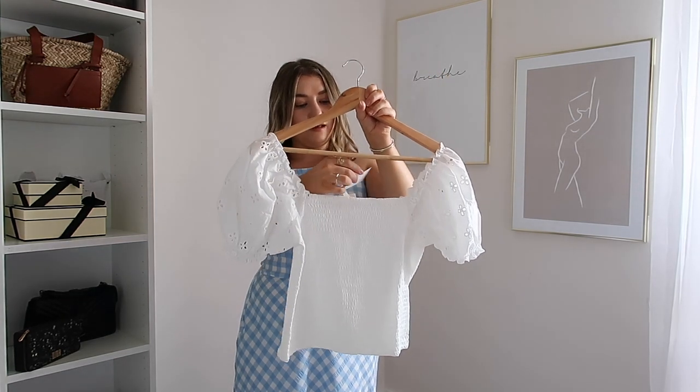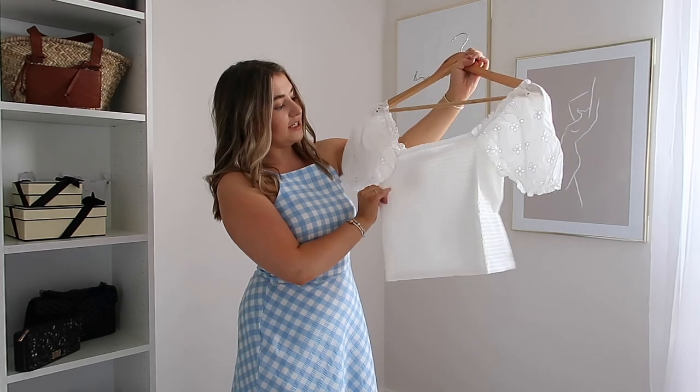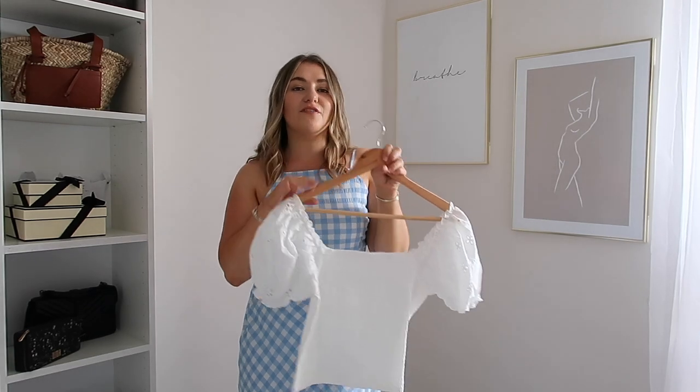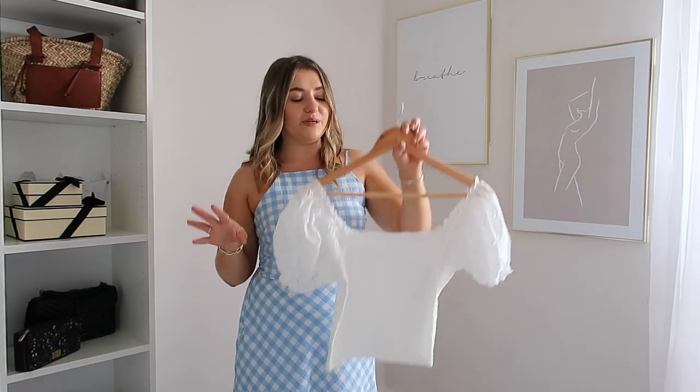I think I picked it up in a medium, yeah. Because these ruchings usually come up a little bit tight, but it's looking a little boxy, but I'm gonna see what it looks like on. I feel like it will stretch over your boobs and everything, and it should be okay.